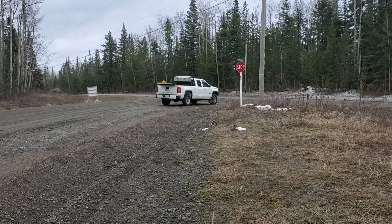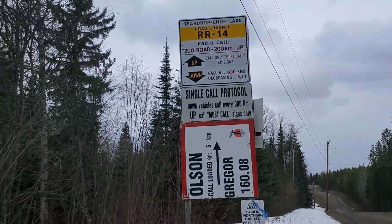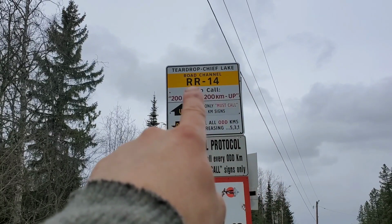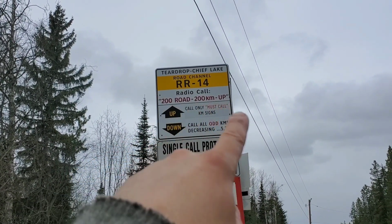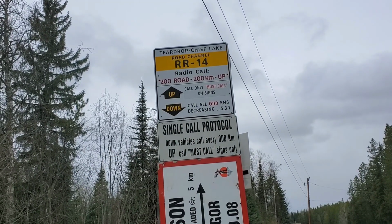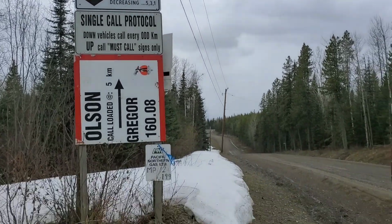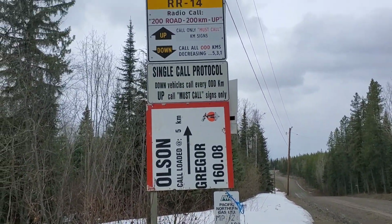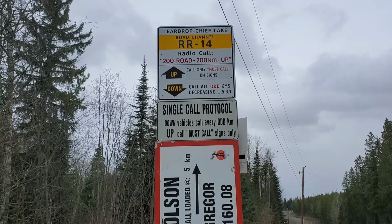So for forestry roads, whenever you leave the highway, typically you'll see a sign that looks like this. It'll tell you the road channel, that's the RR14 channel there. It'll tell you where you are, and it'll tell you what to call. Generally, for forestry roads, you call even kilometers on the way up, so that would be kilometer 0, then kilometer 2, kilometer 4. On the way down, you would call odd kilometers, so kilometer 3, kilometer 1.